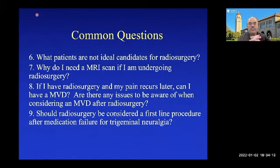Okay. Should radiosurgery be considered a first line of procedure after medication failure for trigeminal neuralgia? That's a good question. It's somewhat controversial depending upon who you talk to. And again, I've stated before in this presentation that I personally consider the microvascular decompression to be a better first line procedure in younger patients. In patients that have comorbidities or can't tolerate a general anesthetic, radiosurgery can be a first-line procedure.